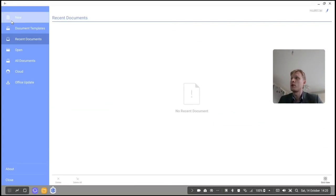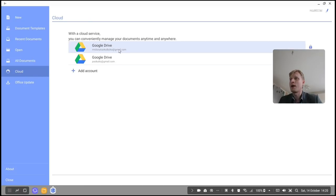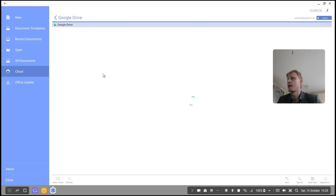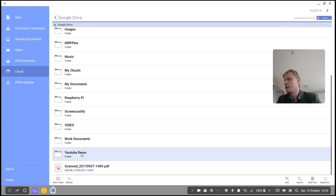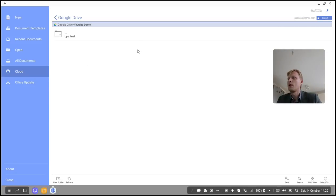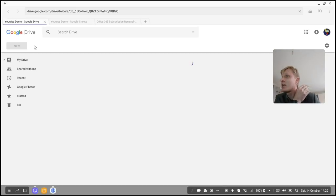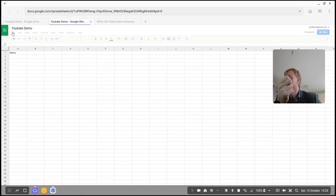I can open a new file, go to a cloud where I have my cloud storage connected. So you saw this YouTube demo spreadsheet. So go in there. It connects right now to my Google Drive. At the bottom, YouTube demo. And it's not opening. Why? Well, it doesn't really talk to Google's own format. So what I need to do is actually save it as an Excel spreadsheet. So let me do that now.